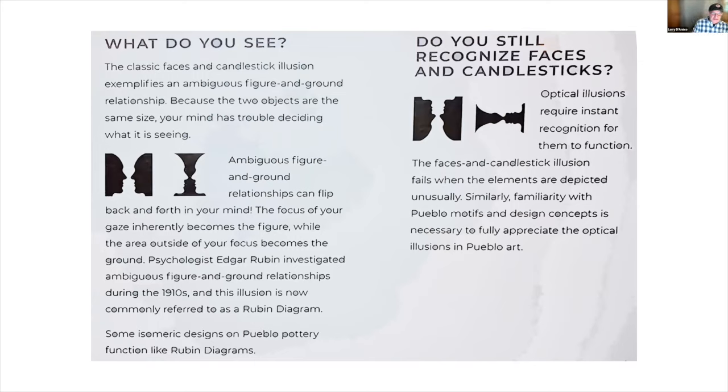So this gives you some idea when I'm talking about the figure-ground relationship in these designs. This is kind of what's going on. You can't focus on both the light and the dark at the same time. They kind of flip back and forth.